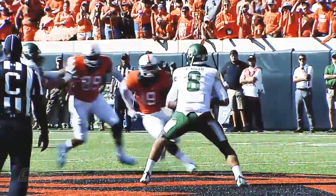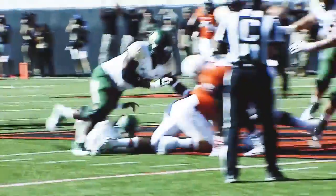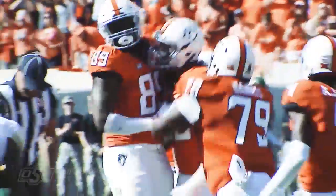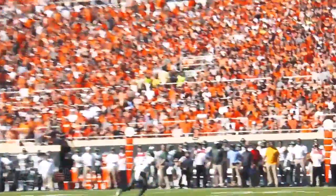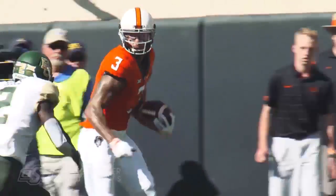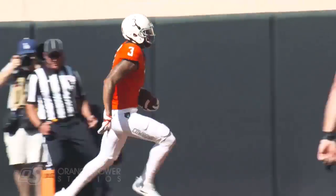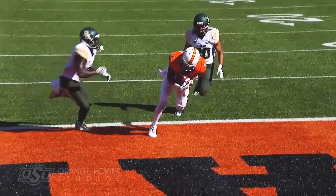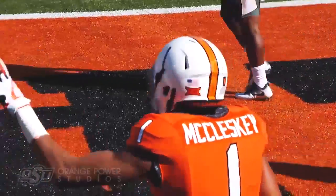Smith gets a snap, play action pass, back to pass, hit, fumbles the football. It's loose near midfield, and Cole Walterscheid recovers a fumble for the Cowboys. Pass towards the sideline, that's complete. Marcell Ateman down the sideline to the end zone, touchdown. Throws it deep down the near side. The pass is caught by McCleskey in the end zone. Pistols firing. Touchdown, Oklahoma State.